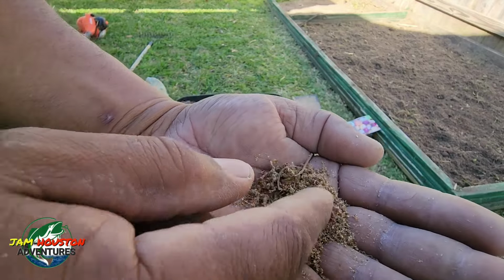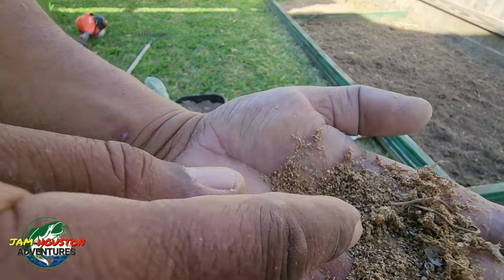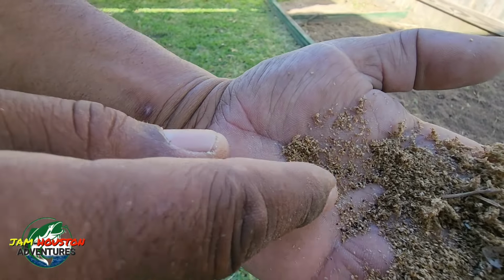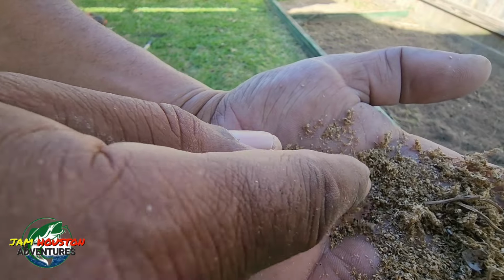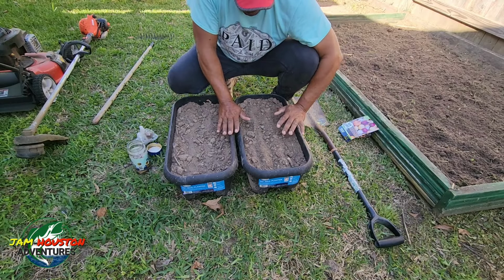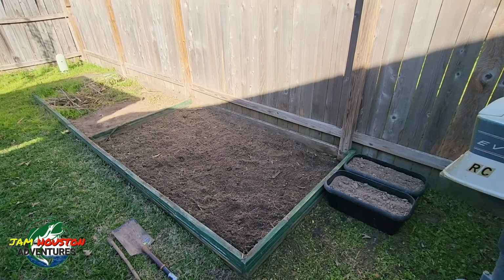Alright, peeps, that brown trash you see here, that is not the seed, you know. It's the little fine ones. You see that underneath there? You see the little brown something there, guys? The little darker ones, the little seeds? That is a calaloo seed. So, people, these are ready now. I'm going to leave them now to make them germinate.